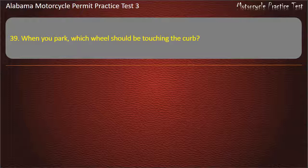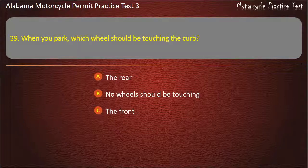Question 39. When you park, which wheel should be touching the curb? The rear. No wheels should be touching. The front. Both wheels. Answer. The rear.